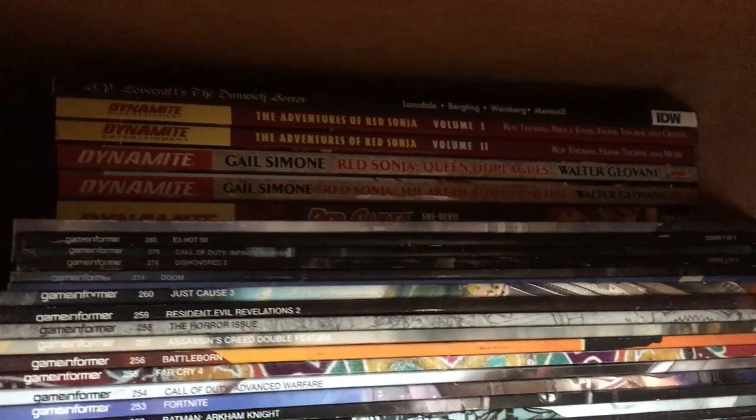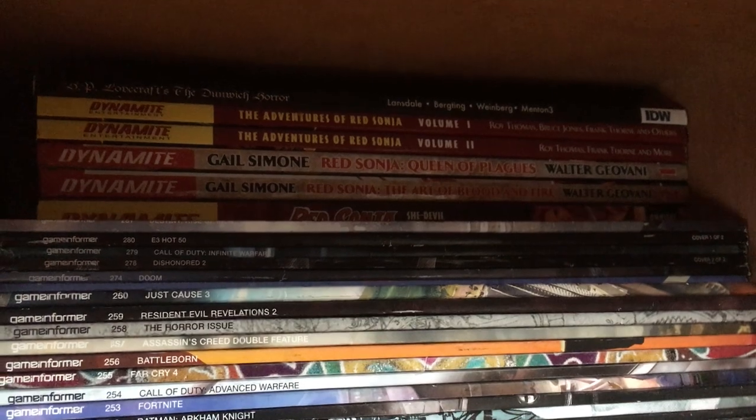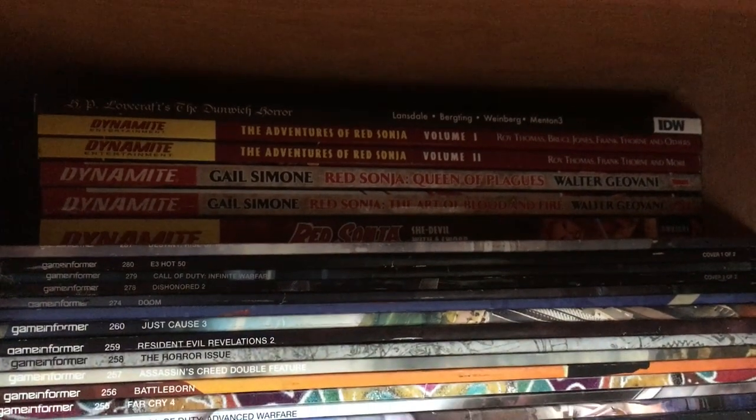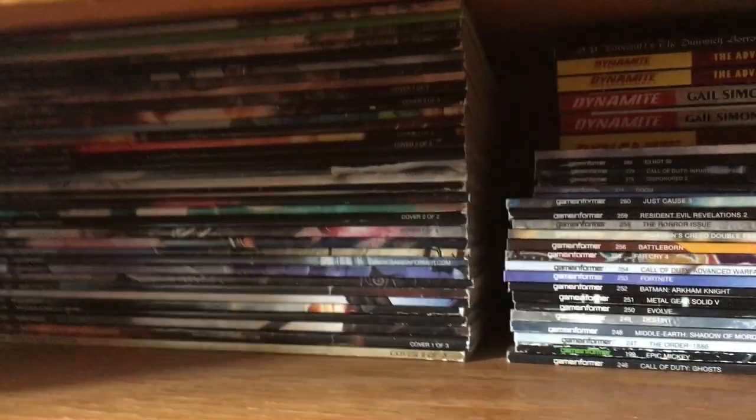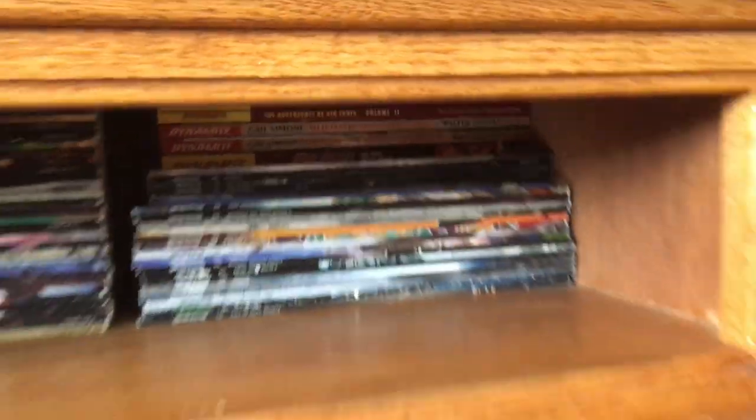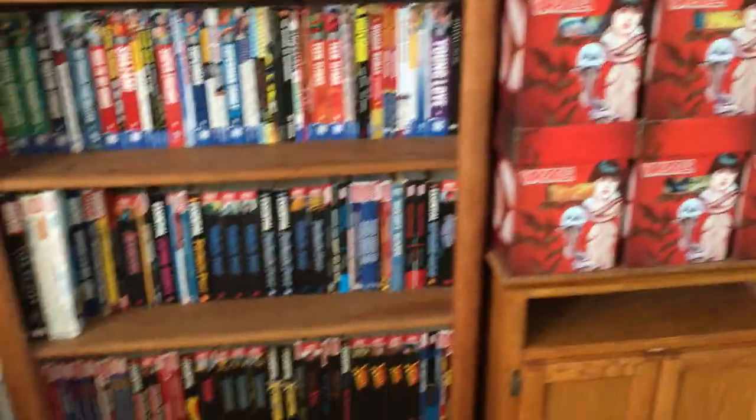Then you got Gail Simone's Red Sonja, Volumes 1 and 2. And you have the Red Sonja She-Devil with the Sword omnibus. So there is that. And everything else you see here are just Game Informers. But yeah, so that's pretty much my graphic novel slash comic book collection.